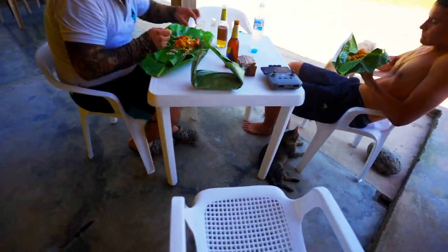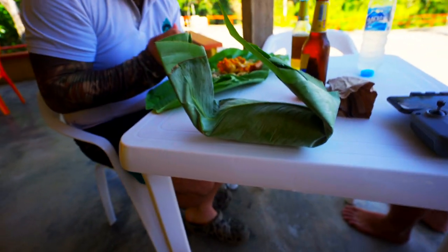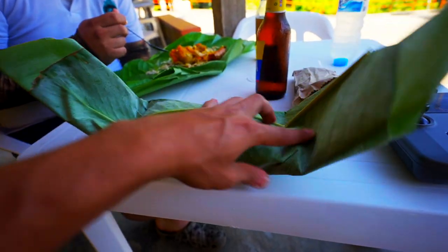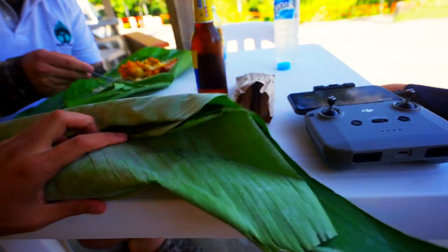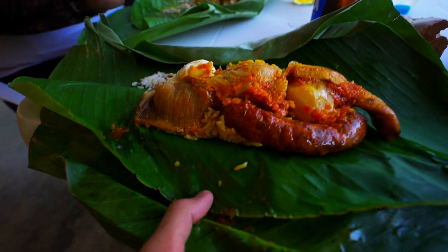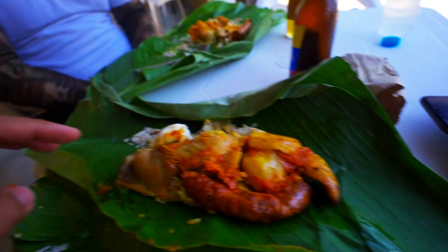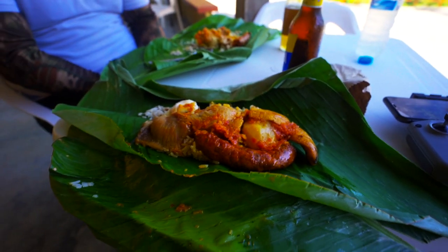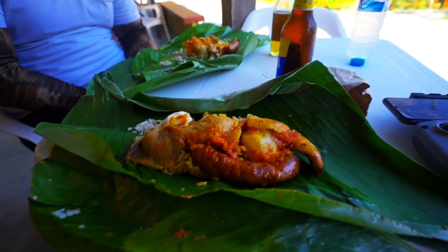Okay, and it's lunch time, and we are having something very traditional. This is our lunch packed in this plantain leaf. Well, let me just show you. It is sausage, some meat, potato, plantain, egg, rice, everything you need. And with a beer, oh, that's perfect.